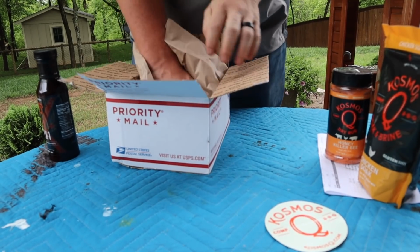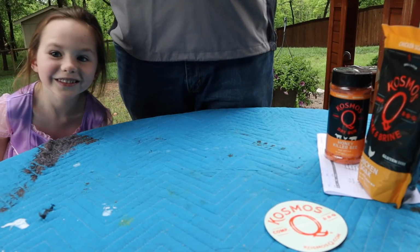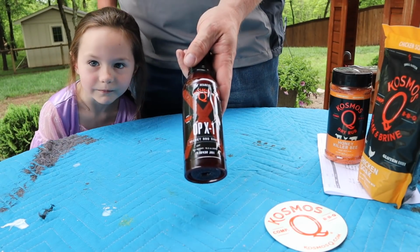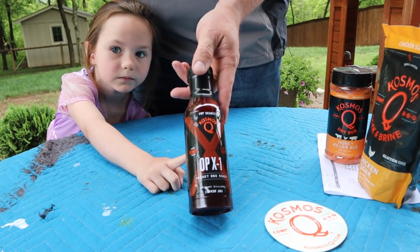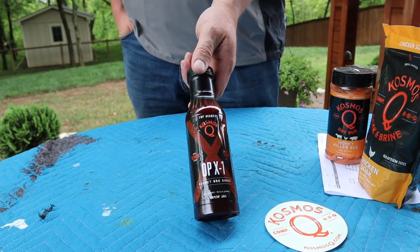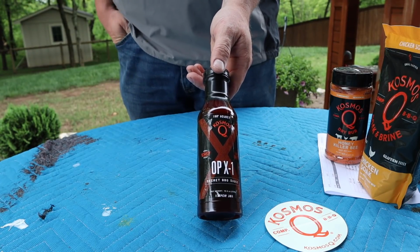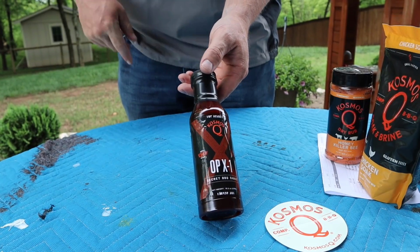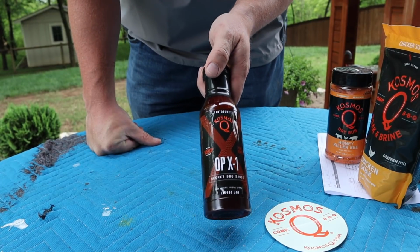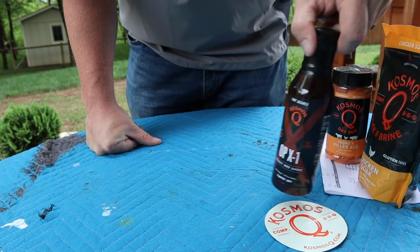And then lastly, I actually got to sample this last night. There's a barbecue competition going on, and one of the guys next to us actually ended up having all kinds of Kosmo Q stuff, which was just a coincidence because I literally got this package in the mail last night, and he just raves about it. It's like all he cooked with, and he let us try some of it, so we were excited to have that. But this is his new sauce, OPX1. I tried this last night, and it was fantastic. So we're going to use all this today.